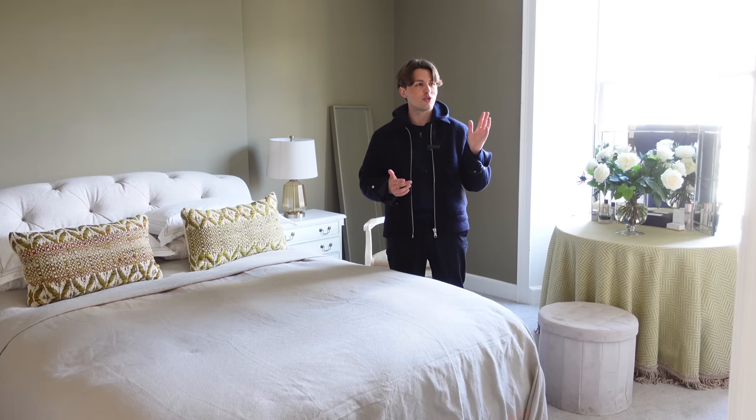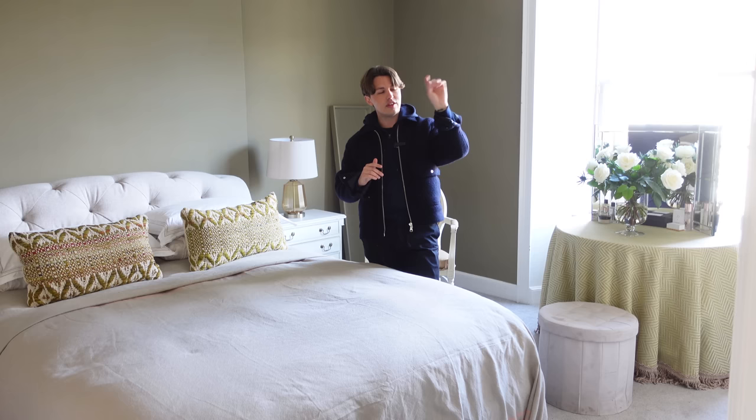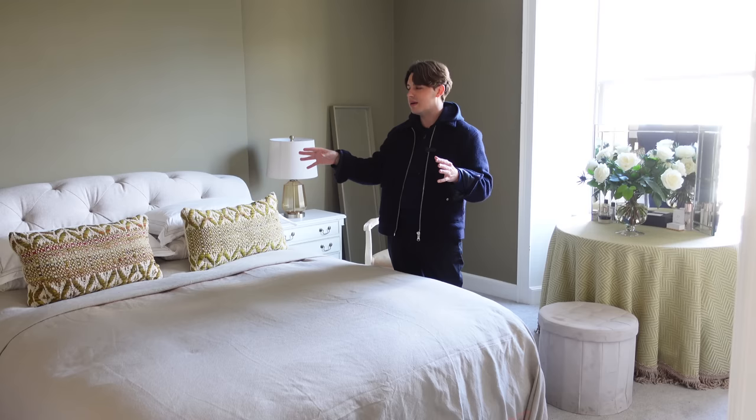So my plan is to kind of maybe have a TV on this wall here, and then I would also like to have a really comfortable armchair in the room so that if I don't want to watch TV in bed, I can watch it on the armchair so that I have another place to sit and relax.